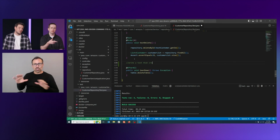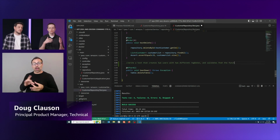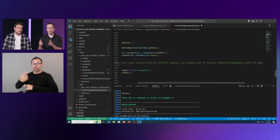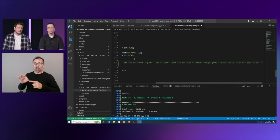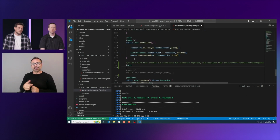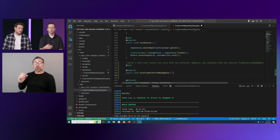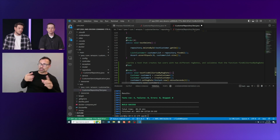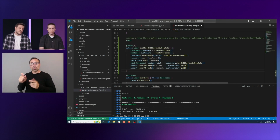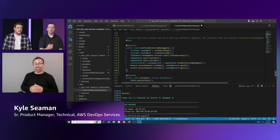So now I went to the test file, and I'm actually going to write another comment to ask for a test now that will create 2 users with different registration dates, and then validate that the new function that we just got the signature for is actually working correctly, and it sorts them. Again, we won't expect it to work this time, but these are Code Whisperer again making suggestions. It suggested test find all sorted by reg date. Again, that signature looks great, and then it wrote an entire test function for us and added it as a 5th test in the stack, and realized that it should be 5th. And let's see what it's going to do.